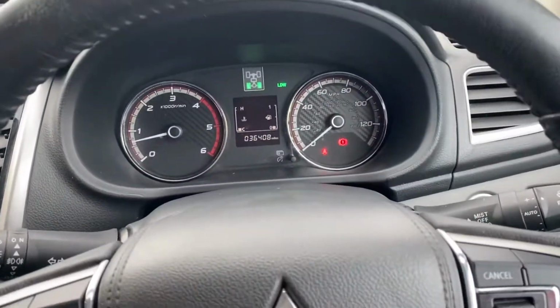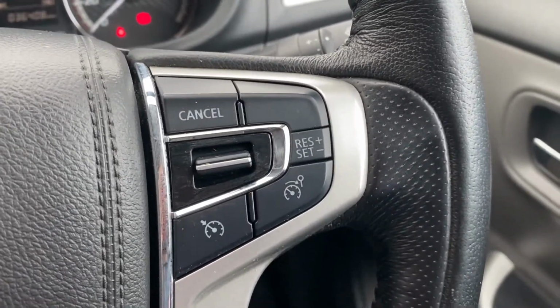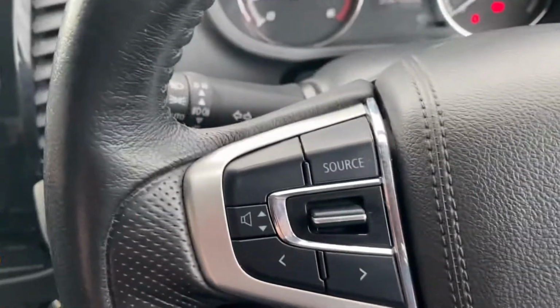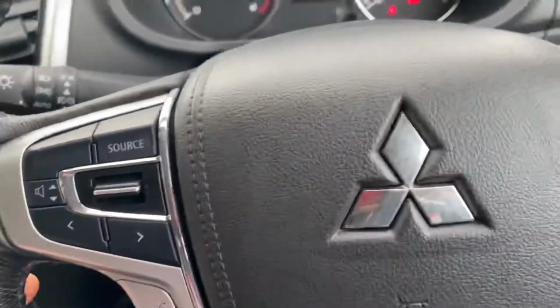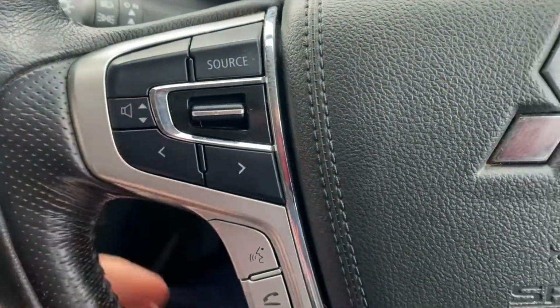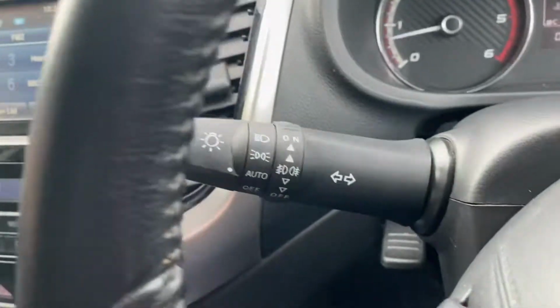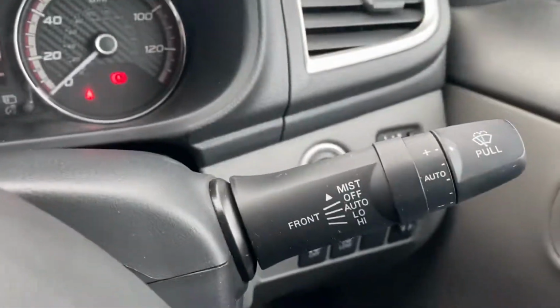Just on some of the features inside. You get cruise control, just on the right hand side of the wheel. Then you've got all your trip computer functions just around here, which you can flick through, and you've also got your audio functions. Just below that you've got your phone functions and your voice control. Behind there you've got your automatic lights and automatic wipers.